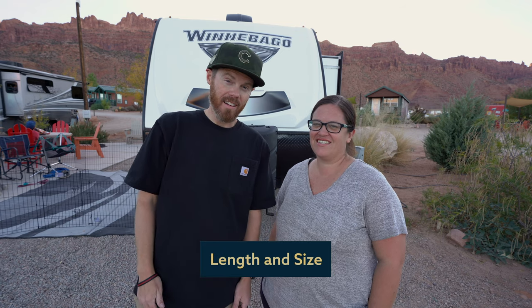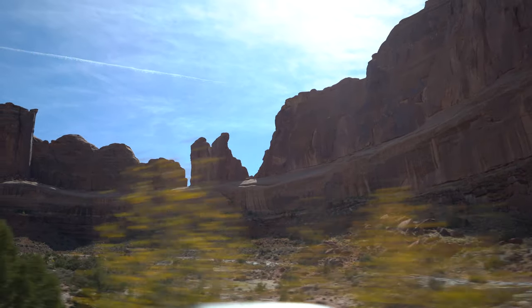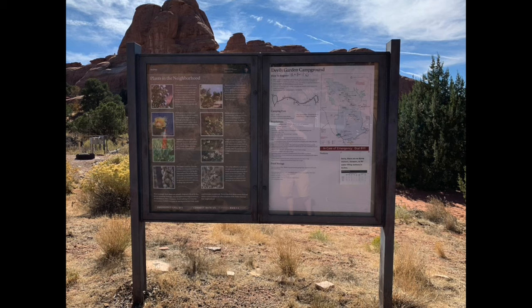The first thing we love about this Winnebago Micro Minnie is its length. It's about 22 feet long. We were just over in Arches National Park, and we're not there now, we're at a KOA, but we want to camp at National Parks more this next year. And the campsites there are not very long, right? No, not at all. And I was like, thank goodness we stuck with a short 22 footer instead of a 30 footer like I wanted, because it's so much easier to fit in those smaller sites.